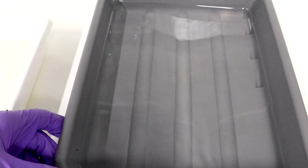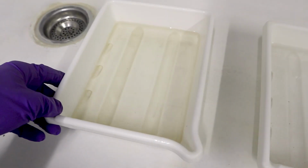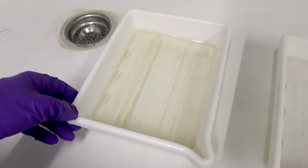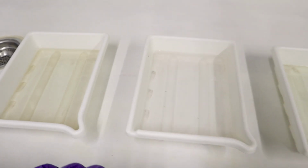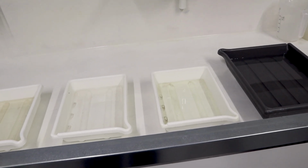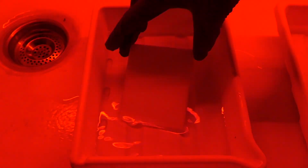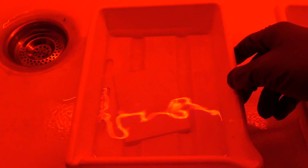And then I'm gonna final wash the plate in some tap water as well. All my solutions are at 20 degrees Celsius, so there is no risk of melting the emulsion, even though I'm using hardener with this plate. So yeah, I'm gonna turn off the lights now, take the plate out of the holder and develop the plate. This is truly just a magical moment.